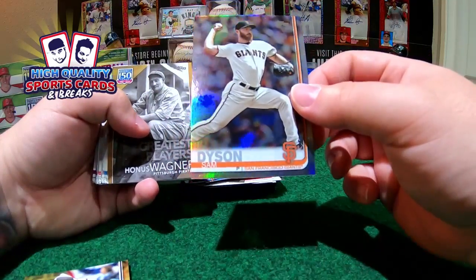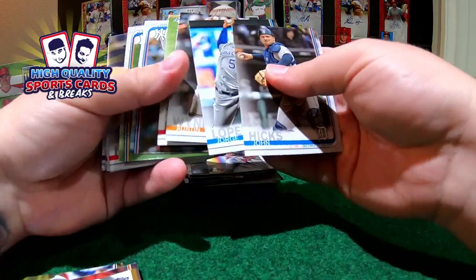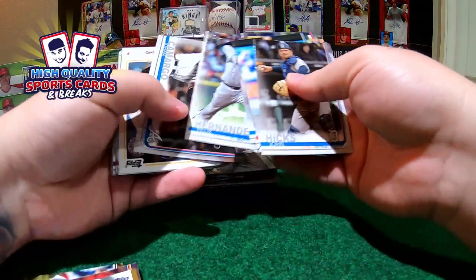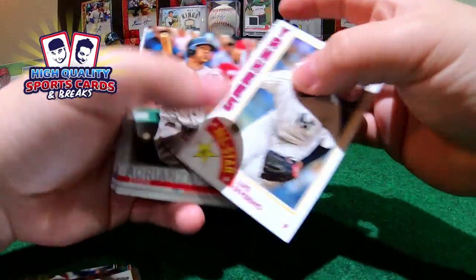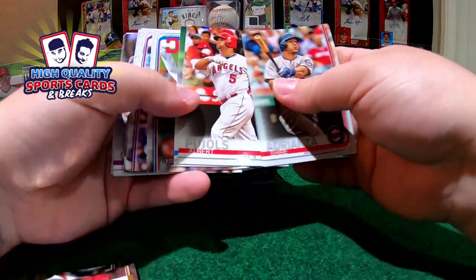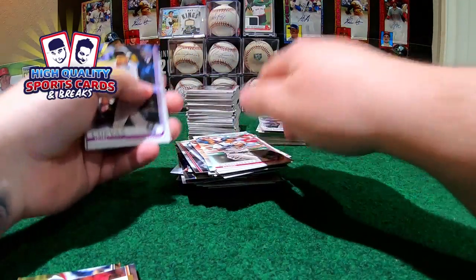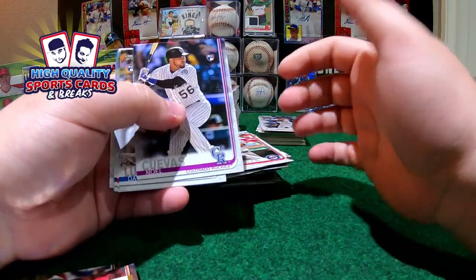Sam Dyson, rainbow foil Giants. Greatest player, Honus Wagner. We got Luis Severino, Yankees, All-Star. You're winning for the Blue Jays?